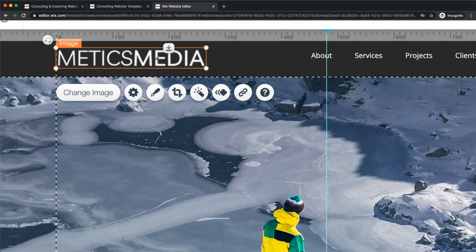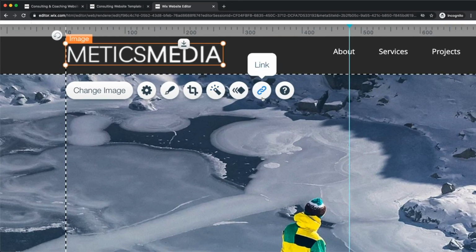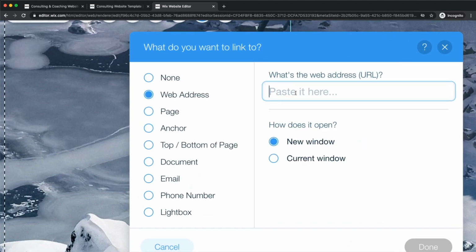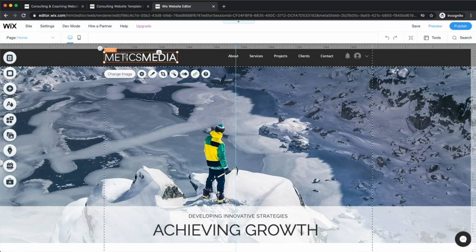Another thing you can do is put in a link on this logo that goes back to your home page, because the header is what people will always see on each of your pages. So it's very helpful that people can click on your logo and get back to the home page. I'm going to hover over this element, go to this link icon right here, and then you can link it to all different kinds of things. You could also link it to another website, or maybe your social media or whatever. But I want to link it to a page, and I want to link it to the home page. Which page? Home. And it should open in the current window. Perfect. Click done. And now I can click on this logo, and it will take me back to my home page.